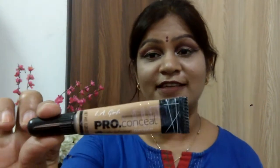Now the next concealer is the LA Girl Pro Conceal HD Concealer High Definition. Oh my goodness, this is the most beautiful, the most amazing concealer I've ever used till date. Most full coverage. It has 24 shades in the range, guys, including a neutralizer, a yellow tone, an orange color corrector and a green color corrector. It has all of those, as well as 21 distinct shades for you all to select from.